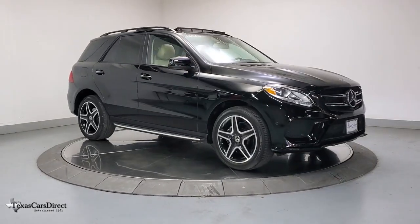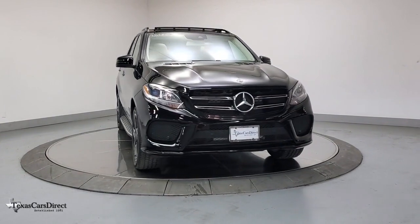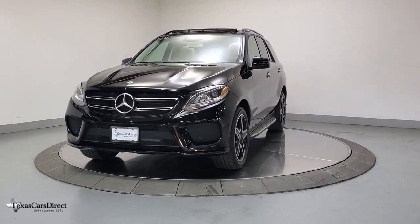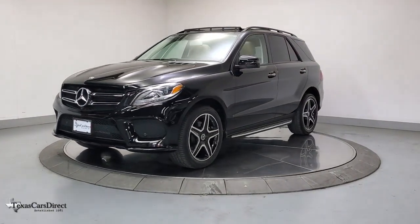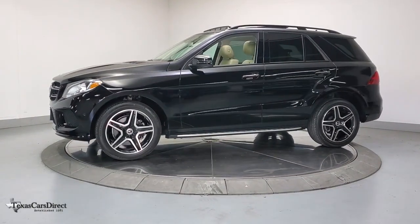You will be amazed by this 2018 Mercedes-Benz GLE. This vehicle still has fewer than 25,000 miles on the clock, so it won't last long. Advanced tech and refined luxury come together in a bold expression of elegance in this GLE SUV.